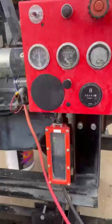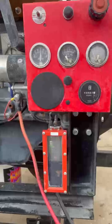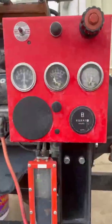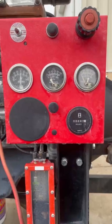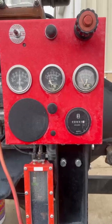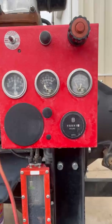And the Murphy switch down here for the oil level right here. As you can see, we got plenty of oil. It does not have a tach meter, but that is the hours, 2,547 hours. I've got an amp meter, engine oil pressure, and coolant temperature.